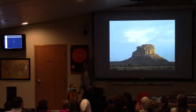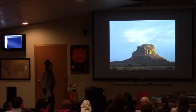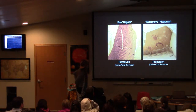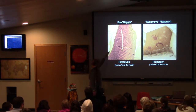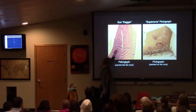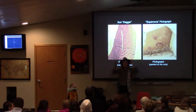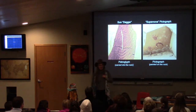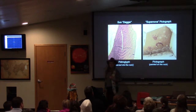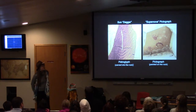How many have heard of the sun dagger? Even if you haven't been to Chaco, you may have seen a PBS program. Yes, a few more of you have heard of that. So Chaco is famous astronomically for the sun dagger, which is atop Fajada Butte, a petroglyph so-called. You see the spiral that's carved into the rock. And a pictograph, this is the so-called supernova pictograph, right? Possibly depicting a supernova that occurred during the peak of the Chacoan civilization, which would have been the middle of the 11th century, right? 1054 AD.